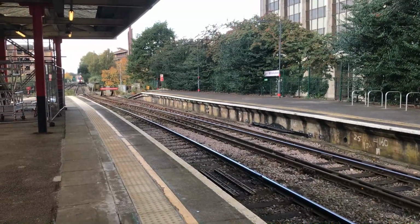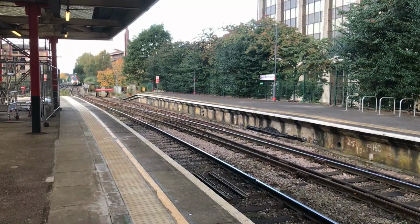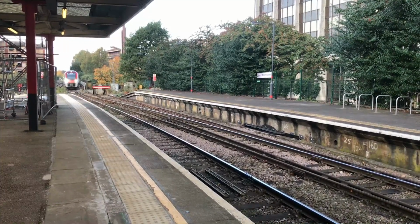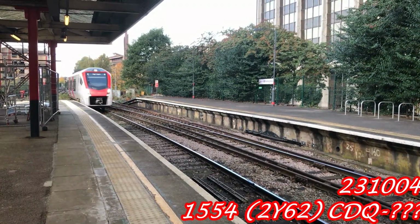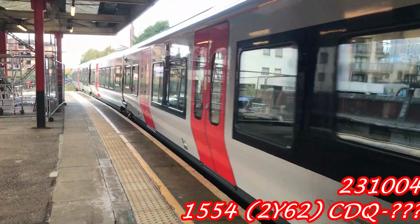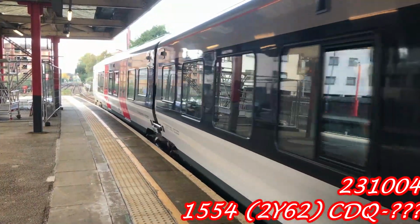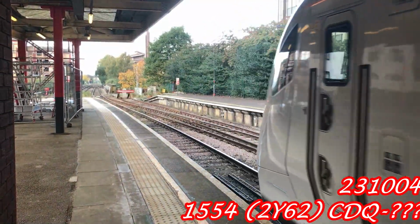The train now approaching platform 3 is the 1554 Transport for Wales service to Barry Island, calling at Grangetown, Cogan, Eastbrook, Dinas Powys, Cadoxton, Barry Docks, Barry and Barry Island.